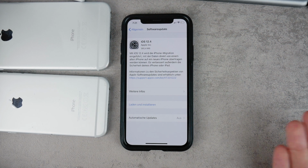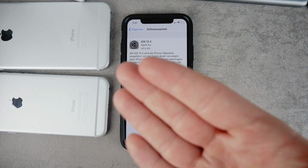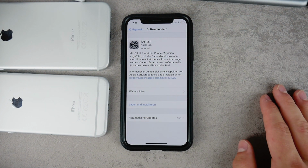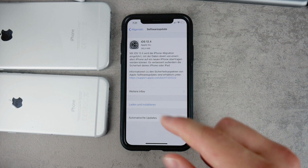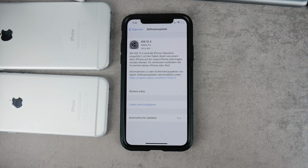And it actually makes sense because those models are becoming outdated. Nobody will probably use them very soon. There will be people wanting to upgrade to a new model. So Apple definitely wants to bring them this feature and make it easier for them to switch from this iPhone to something newer like iPhone XR or whatever else.